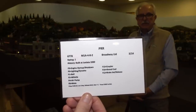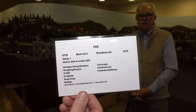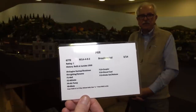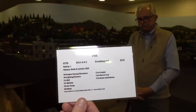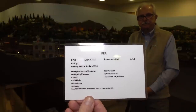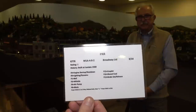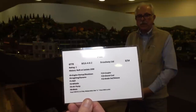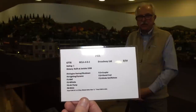Because I'm tending to try to stay with TCS decoders, but sometimes you don't want to change it. And you've got Tsunamis or you've got ESUs, and if you have a Broadway Limited, these are often different. And heaven forbid you get a European locomotive. Oh my gosh. So this is very smart. And so I might have to do this myself.